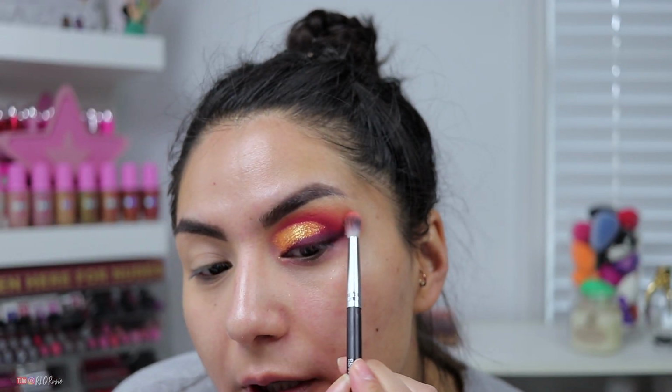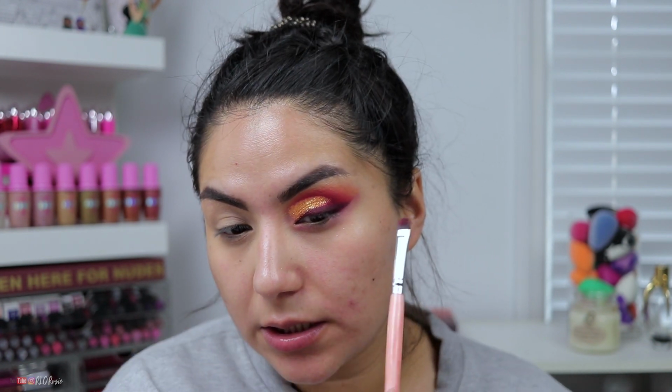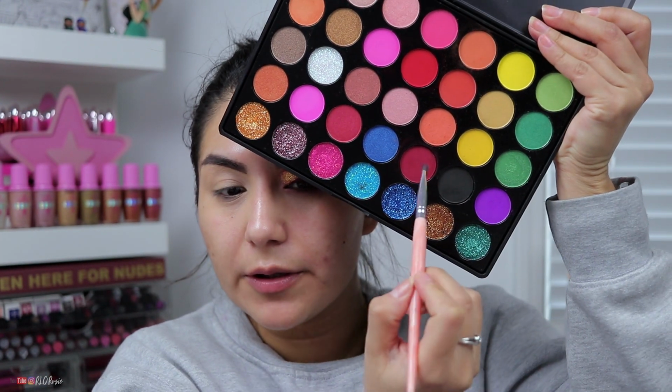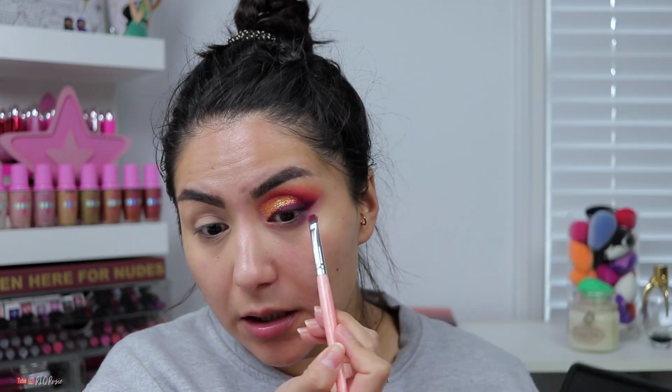So this blended really pretty. I just have to clean this up a little bit more, but I don't want it to blend under my eye as well. So I don't want to go in yet until I can see where it's going to carry into. And for that, I'm going to go into this one and the black.